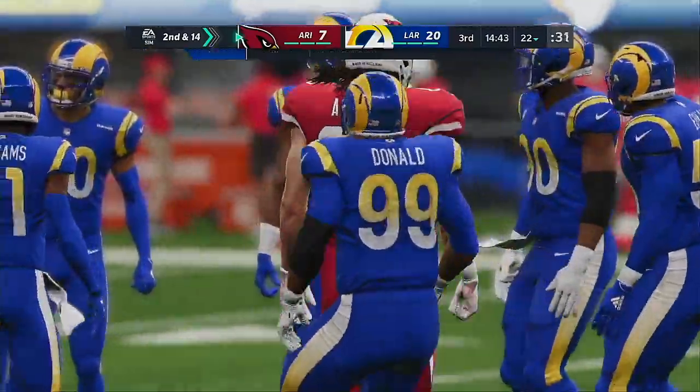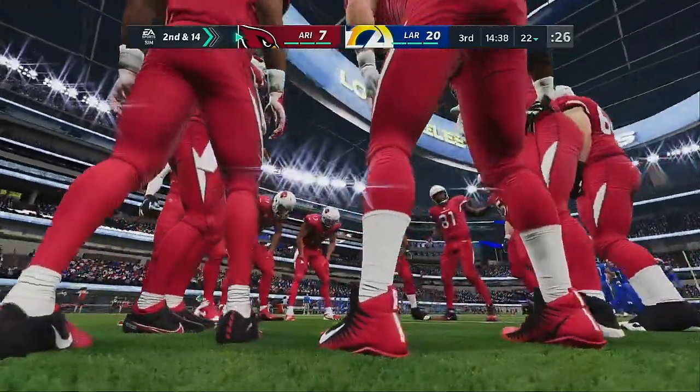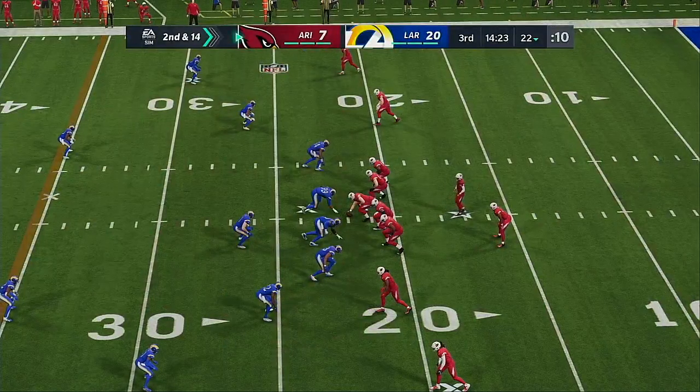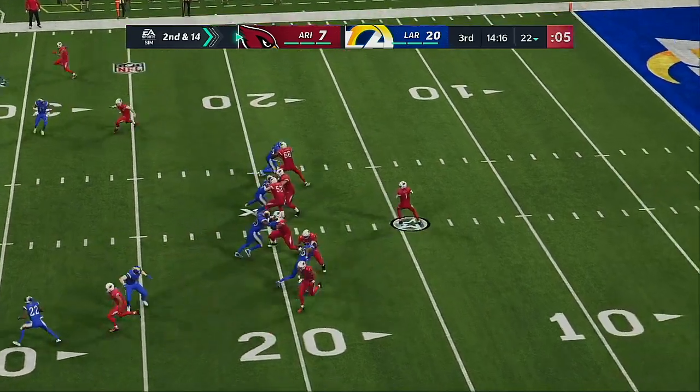If these guys are going to chop into that deficit, they've got to do a much better job in the run game. Caught behind the line of scrimmage, no yardage would be found. Well, the first play of the drive lost four. Now they'll look to move it forward here on second and 14.